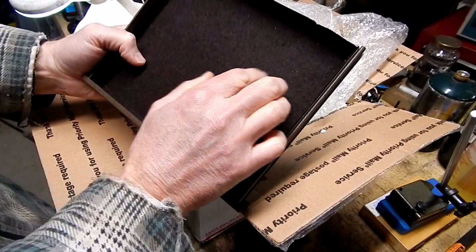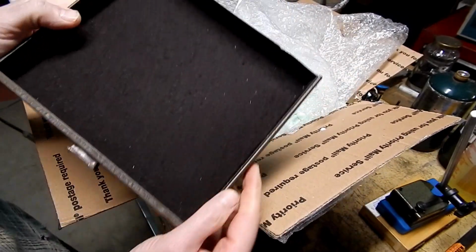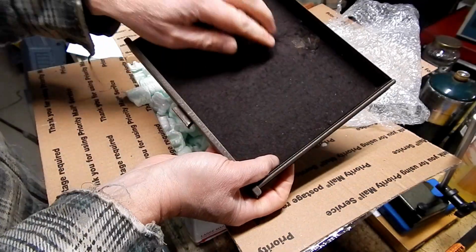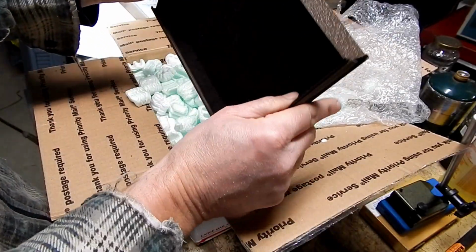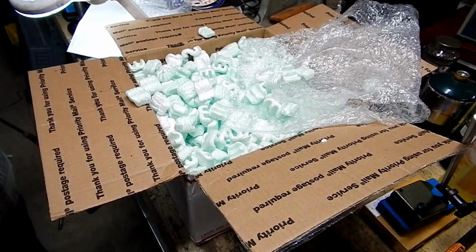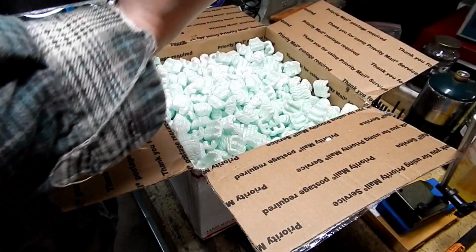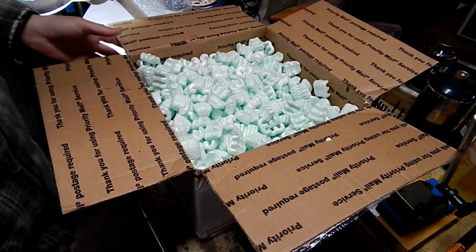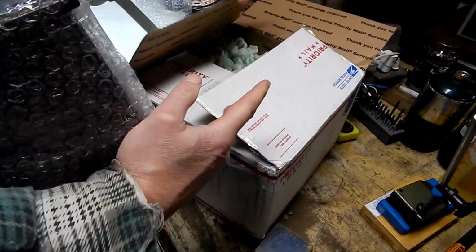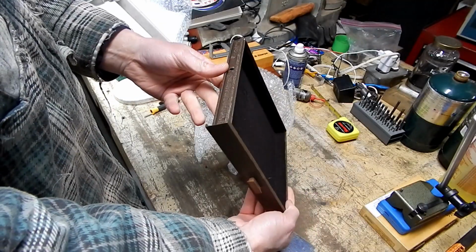The felt's in good shape, so that one's just got a little divot there in the back. No big deal. That one's got a little bit of damage to the felt in the back there. I will recycle this bubble wrap and packing peanuts for reshipment of something at a later date. Well, that one's pretty good too, actually.